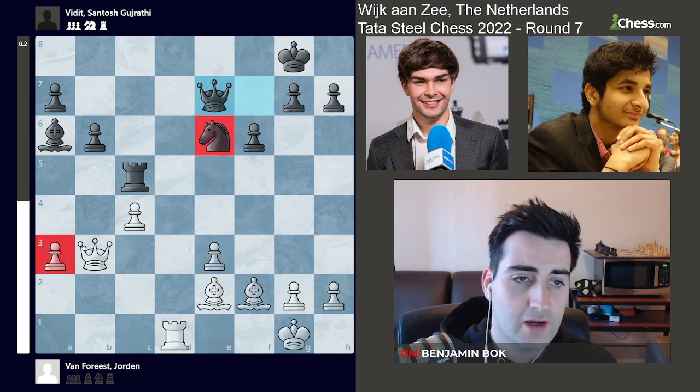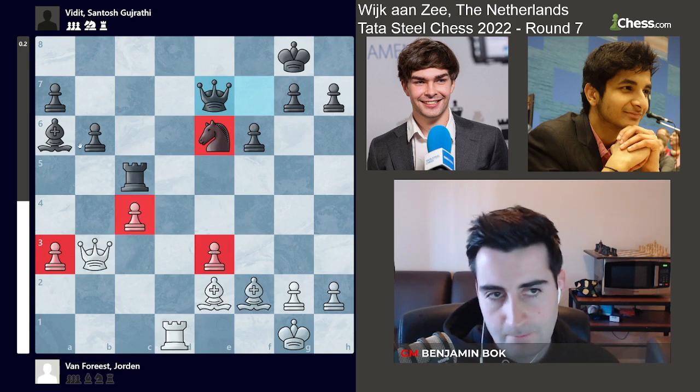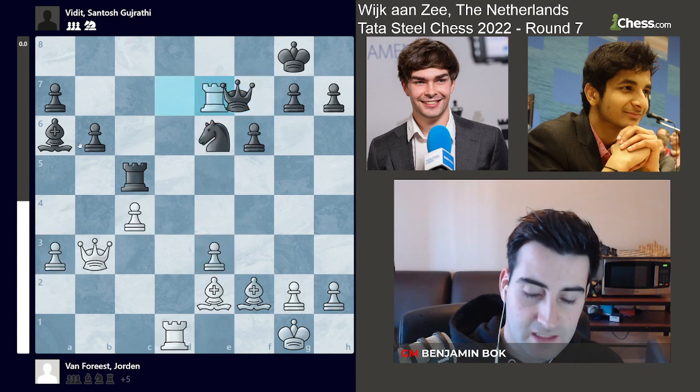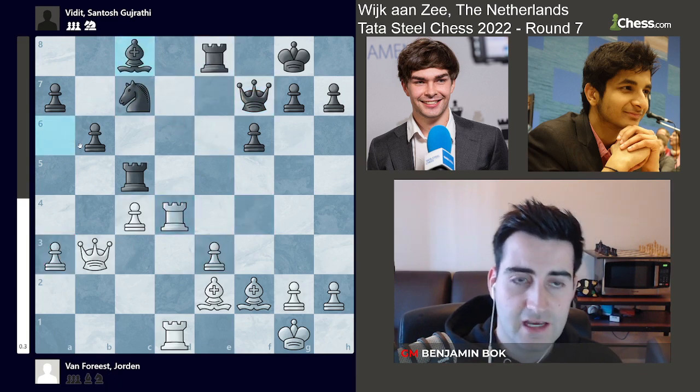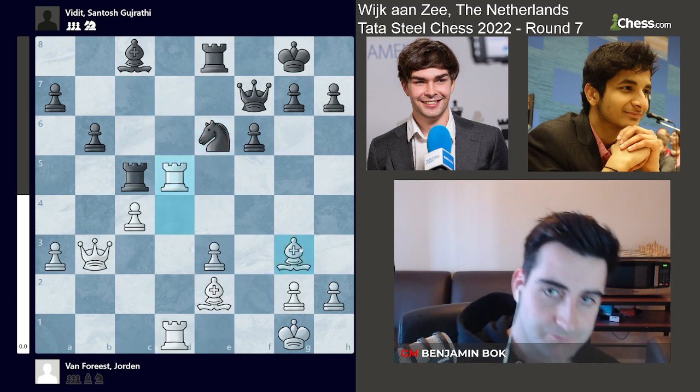I mean, the white pawns are quite weak, black's pieces are nicely coordinated, so black should be pretty comfortable here. Instead, he played the move bishop to c8, and now Jordan played bishop g3, bringing this bishop back into the game, knight e6 and rook to d5.